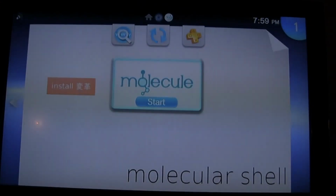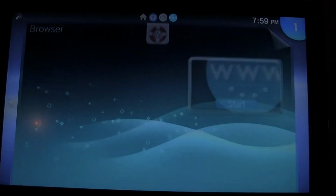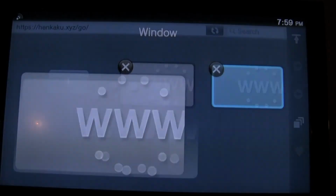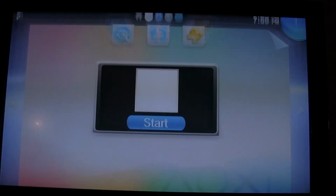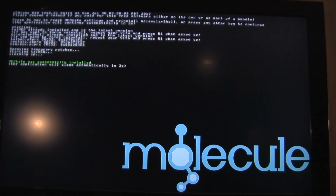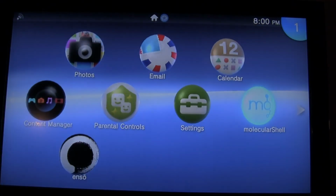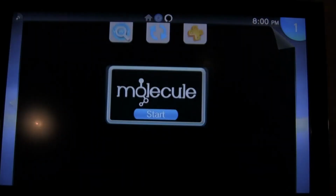So we're going to go here and say install. It's going to rehack itself, which is fine. Let it do its thing. You're going to see it just call it out. It's rehacking Molecular. Once this is all rehacked again, then we're going to install Enzo, because we have to make sure it's Enzo. There we go. Now that we're rehacked again, you're going to go down, hit Enzo, hit start.